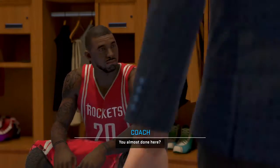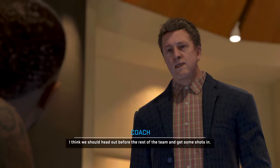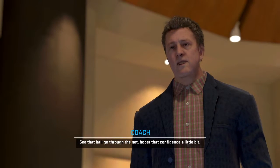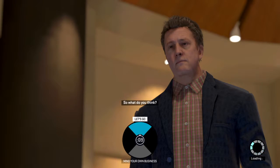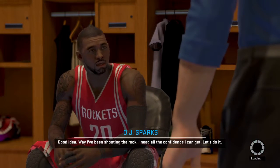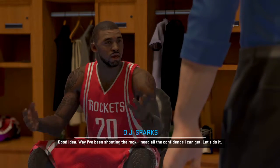You just about done here? Yeah, just about. What's up? I think we should head out before the rest of the team and get some shots in. See that ball go through the net. Boost that confidence a little bit. Man, the way I've been shooting the rock, I can use all the confidence I can get. Let's do it. See you out there.